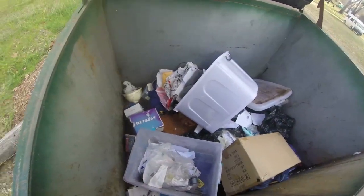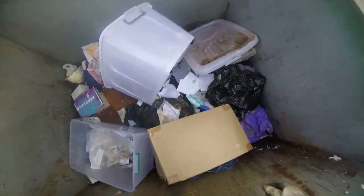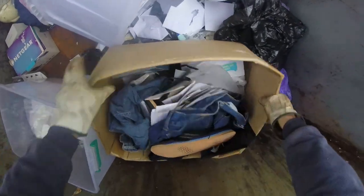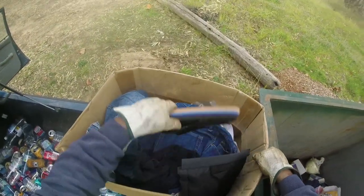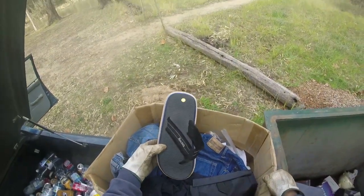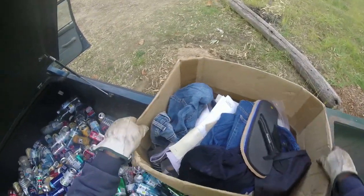I've got to get right in there to find out what's in there. At least there's not much water in there, which will be good. So I can actually drag this one out. Oh, there's some more electrics in that one too. Oh, look at that. Get that up there. Ooh, I need a new pair of those. Oh, size 11 though. Oh, I'll still take them.